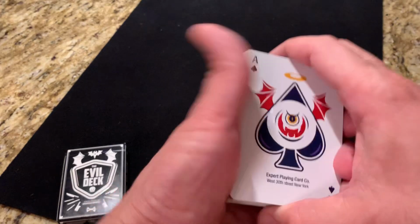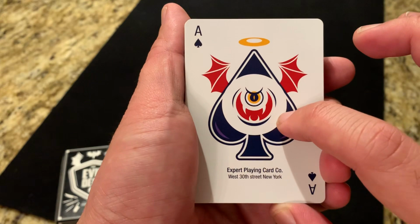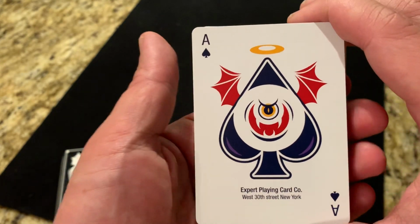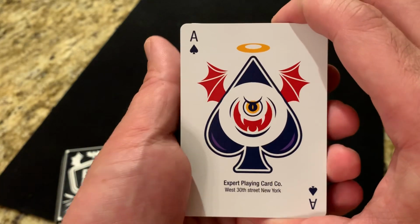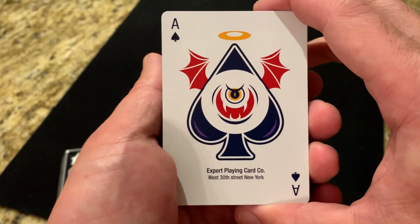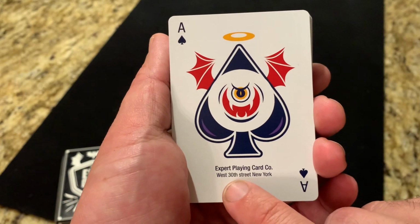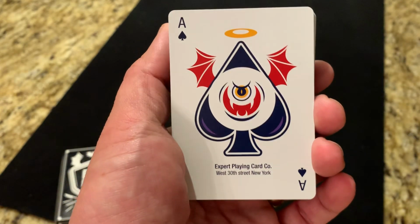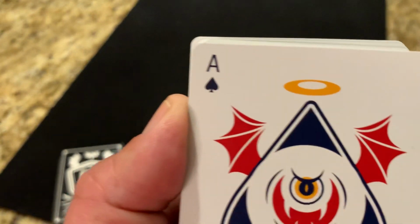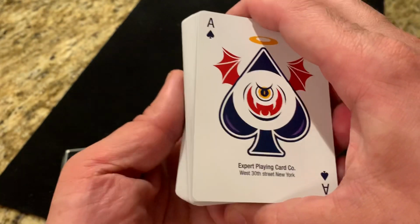And then the rest of the deck. So the Ace of Spades, here it is. Large, bold spade pip. This circular winged one-eyed monster there in the center, and then a halo over the top. Interesting choice to put the halo there. I don't know, a tongue-in-cheek way, because usually a halo represents good. Obviously, this is the evil deck, but it's a very bold, modern design. I like what was done here. It says Expert Playing Card Company, West 30th Street, New York there, and then a smaller pip and index in the corner. So these are very small pip and index in the corner of all of these cards, and that's going to continue throughout. There's your Ace of Spades.